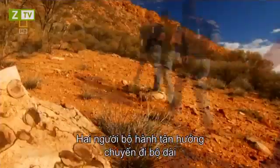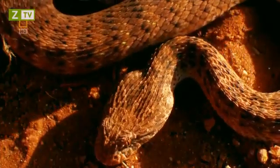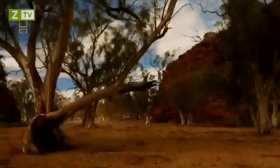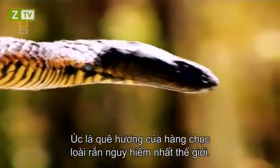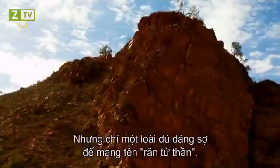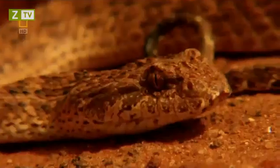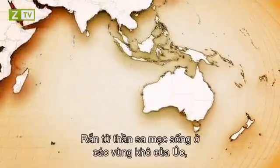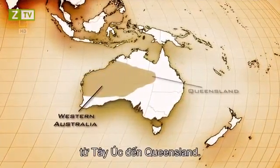2 hikers enjoy a long walk in the Australian outback. Australia is home to 10 of the world's deadliest snakes. But only one is feared enough to be called the Death Adder. The desert death adder lives in Australia's dry regions, from Western Australia to Queensland.